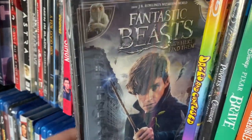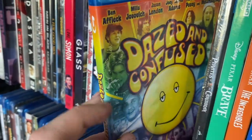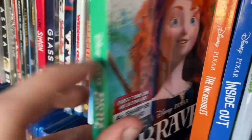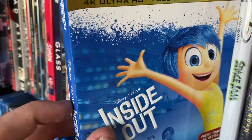Fantastic Beasts and Where to Find Them. Have not seen these. Dazed and Confused, one of my favorite coming-of-age movies of all time. Watched it for the first time last year. Pirates of the Caribbean, a fantastic freaking movie. I love this franchise so much. Then we have Brave. Ha, put that back. The Incredibles, top 5 Pixar. Inside Out, one of the most overrated Pixar movies to me.